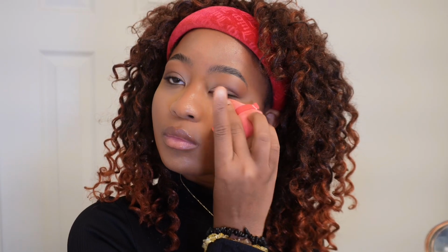Then you want to set it again with a pressed powder. I love this one from Charlotte Tilbury. It just gives you the most perfect airbrush looking finish, like hello. Lastly, use a little bit more of that loose powder for baking.